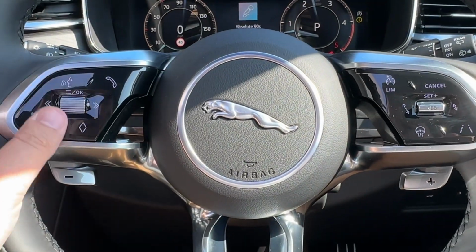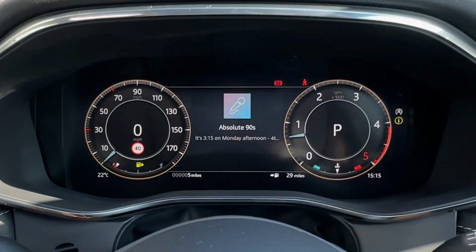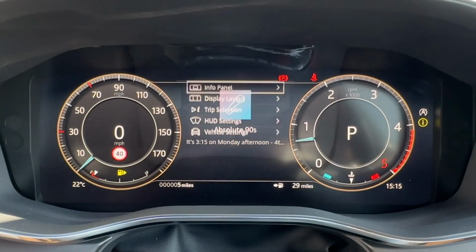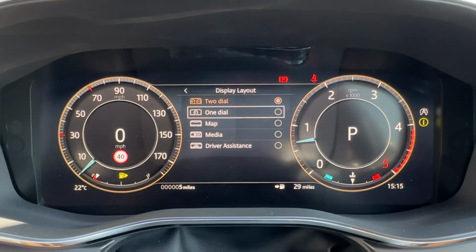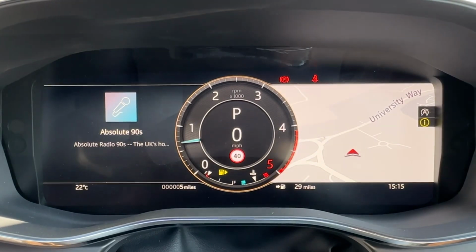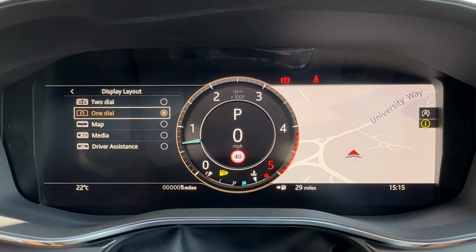The driver will certainly enjoy this leather-wrapped multifunction steering wheel that is heated and supports paddle shifts for a more dynamic drive. Interactive driver display is capable of changing its looks and the layout, changing from 2 dials to 1 dial, or even displaying map view as well, completely eliminating everything, which is great to have when traveling on unfamiliar roads.